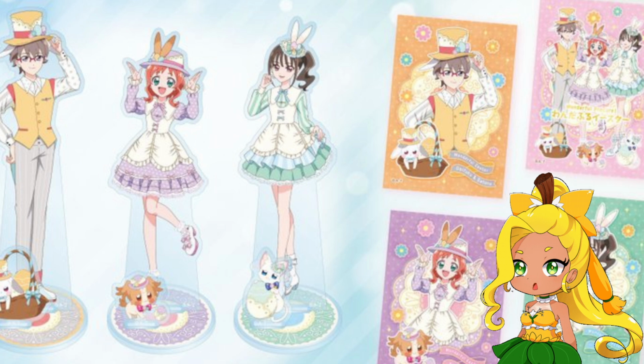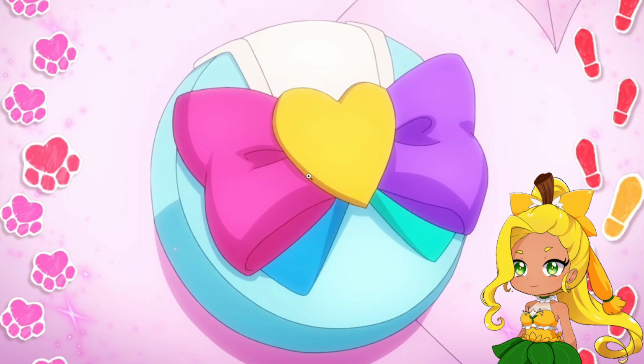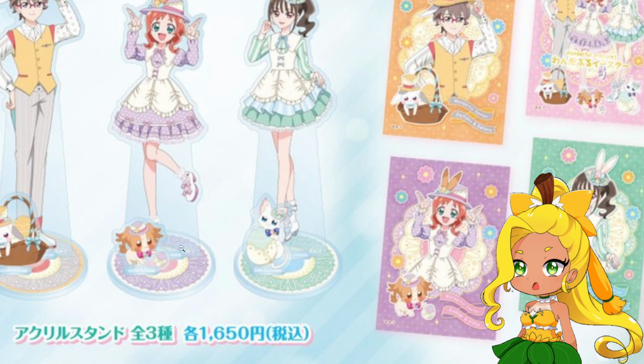And I'm sorry, but isn't this the same color? Isn't it the same color? It is the same color, baby. Are we gonna have Satoru as the 5th member? Maybe Daifuku as the 5th member? I don't know.